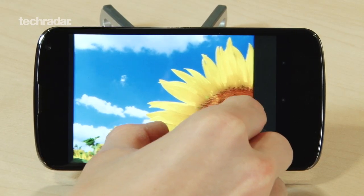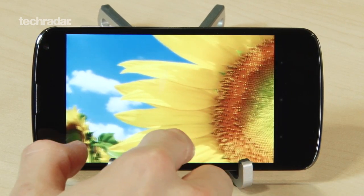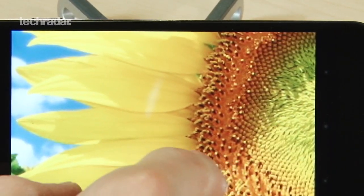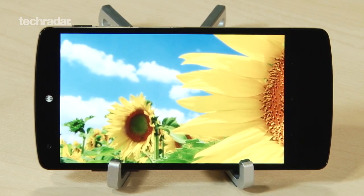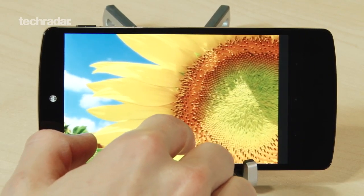The Nexus 4 has a 4.7-inch 720p IPS Plus display, rocking 318 ppi. It's a decent screen, but since then it's been battered by newer handsets in terms of resolution. The Nexus 5 gets the full HD treatment and a bump in size, with a 4.95-inch 1080p IPS Plus display with a much higher pixel density of 445 ppi.